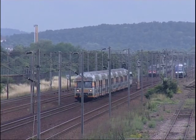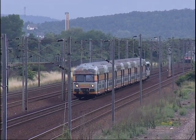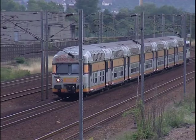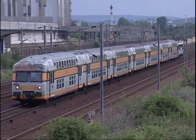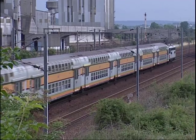Our last location in this feature is just to the south of Sotoville Yard, as number 17026 propels this stopping service north towards Rouen. In the background, a large factory with extensive rail connections lies closed and abandoned, a scene typical throughout this part of France. Meanwhile, a Class Z76500 unit overtakes the train whilst on a working from Caen.